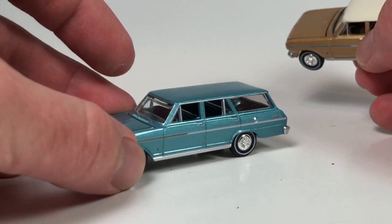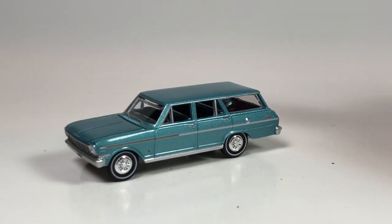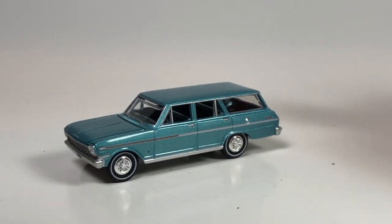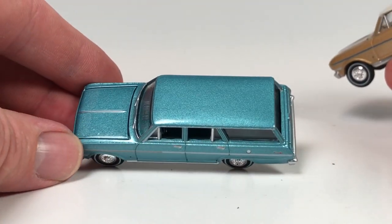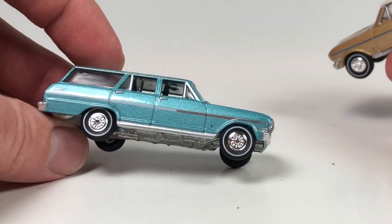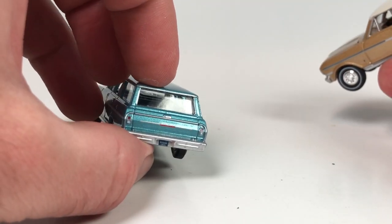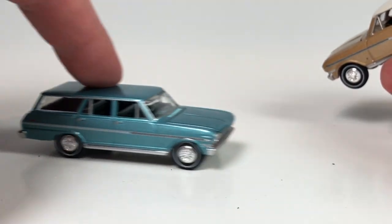So it looks pretty good in that color, but I think the better color for it is this one here. This is the Azure Aqua Poly. This one does not have the white top either. Just that beautiful metallic paint job. And looks really good. Nova 400, Utah plate on this one. Pretty cool.